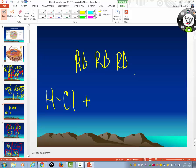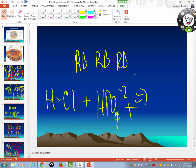What's the base? What did they say? Phosphate buffer base. It's H2PO4 minus, HPO4 minus 2. Right? Because these ionize quickly, or they form hydrogen ions, this is what you're going to get. You're going to get H2PO4. That's phosphoric acid. And phosphoric acid is a weak acid. That's what you're getting.